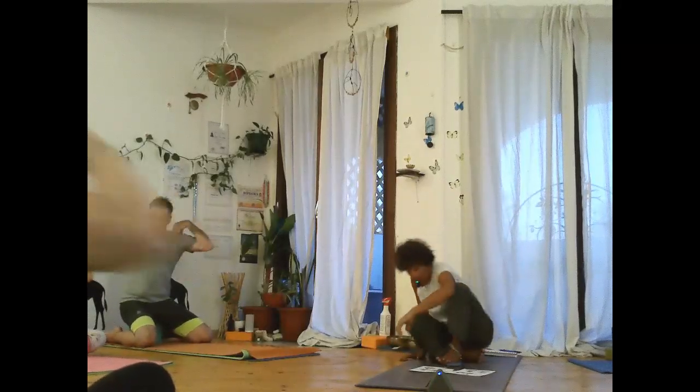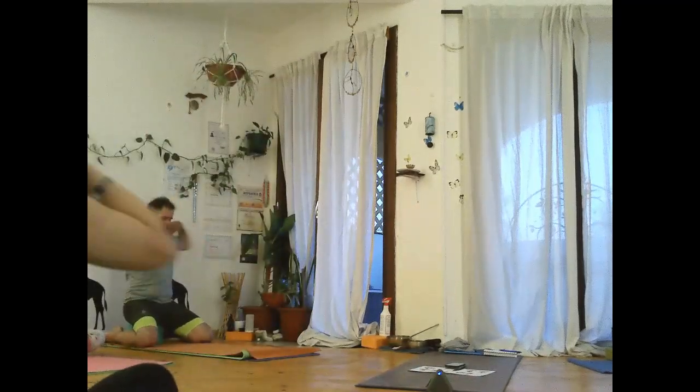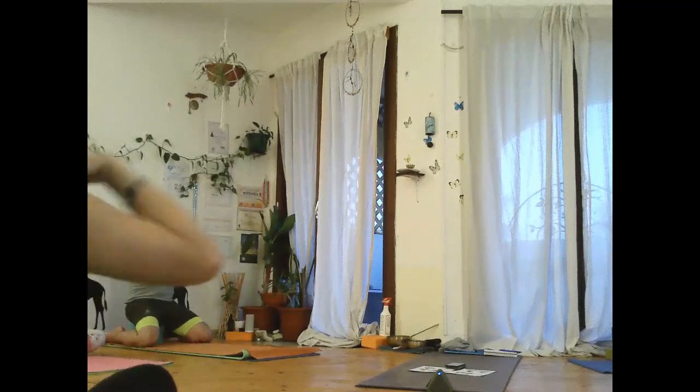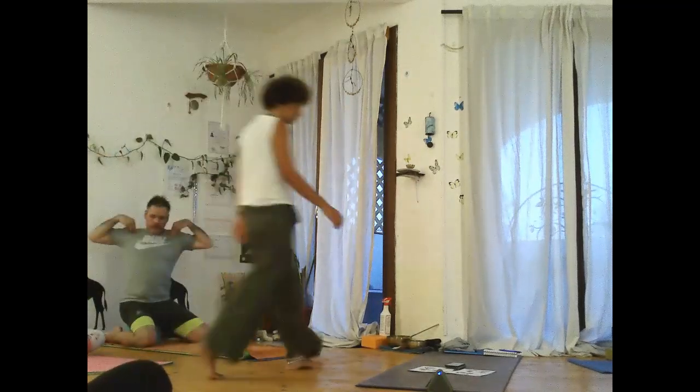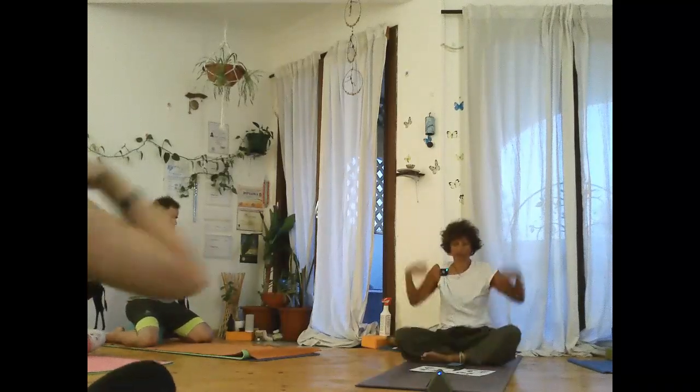Keep going. We're opening the spine here, which the neck is included in. Let the neck go with it. Hold no tension in the spine or the neck.